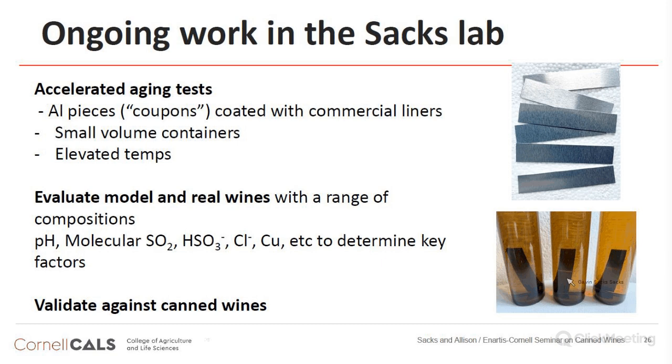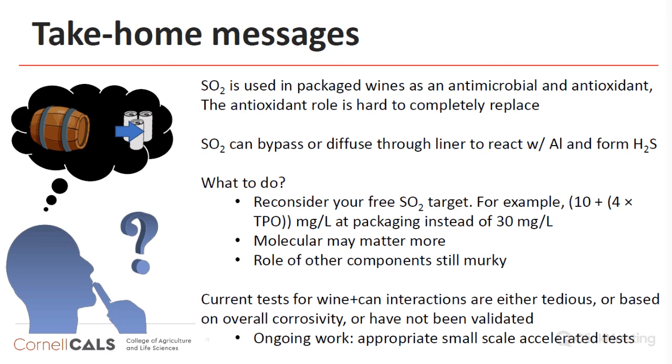And we're looking right now at incubation experiments where we put these in wine, short periods of time, higher temperatures, vary compositions, vary the wine, and validate against long-term storage experiments. So that brings me to my conclusion, which is that SO2 is widely used as both an antimicrobial and an antioxidant. It's very hard to completely replace the antioxidant role, although there are still ways to limit it. SO2 can make its way to the aluminum to make H2S, although we're still trying to figure out how that happens. We think that's through diffusion. That's our current hypothesis, but we still need to validate that.